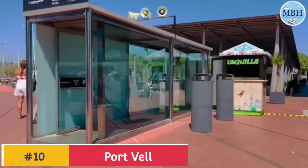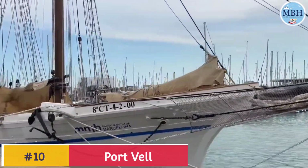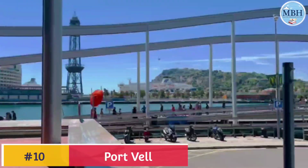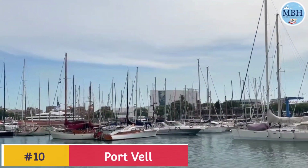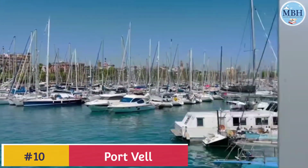Number 10, Port Vell. Port Vell commences at the end of Barcelona's La Rambla, by the Columbus Monument, a major city landmark since 1886. At the top of the column, 50 meters above the city, a viewing gallery boasts breathtaking views of the sea and the famous boulevard. It is one of the most appealing places to go to spend a relaxing day at the seaside.